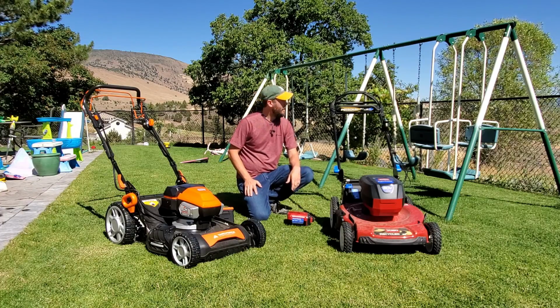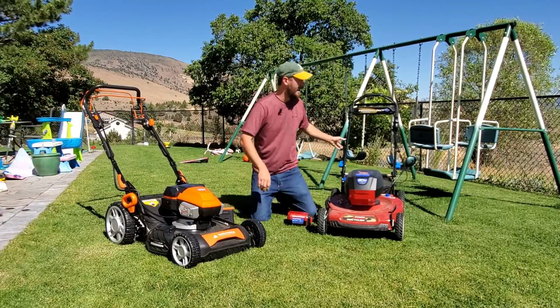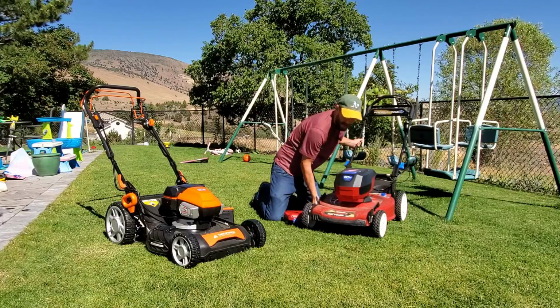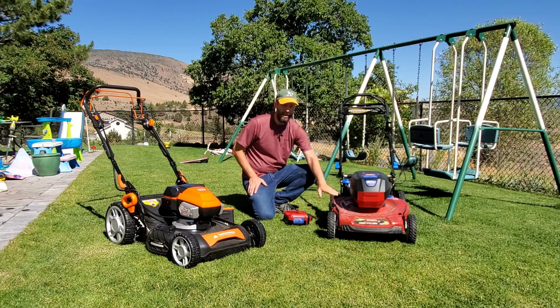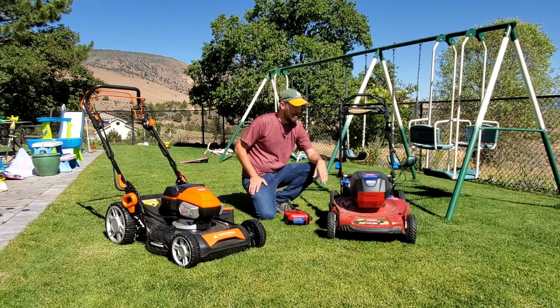They can go on pretty easy. The Toro, you've got a clean out here. That's another one of those features that the occasional person is going to use a lot, but I don't. Most people probably don't use that. You saw the underside of this. I've used this a bunch of times and it's still pretty clean under there.